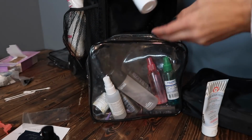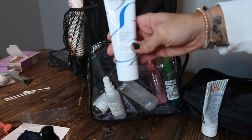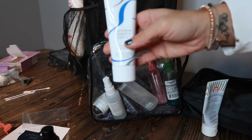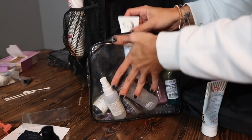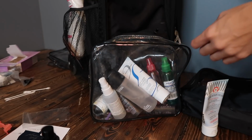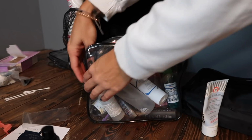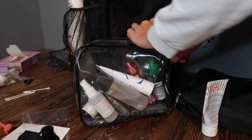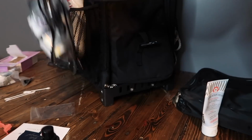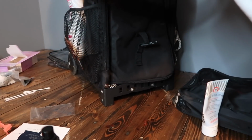And then I have this new creamer, or this new moisturizer. I don't really know how to say it. I'm not even gonna try, but this is what it looks like. It's like a really thick cream though. I tried it the other day. So I have that, which is just my liquids kit, which goes on the side here.